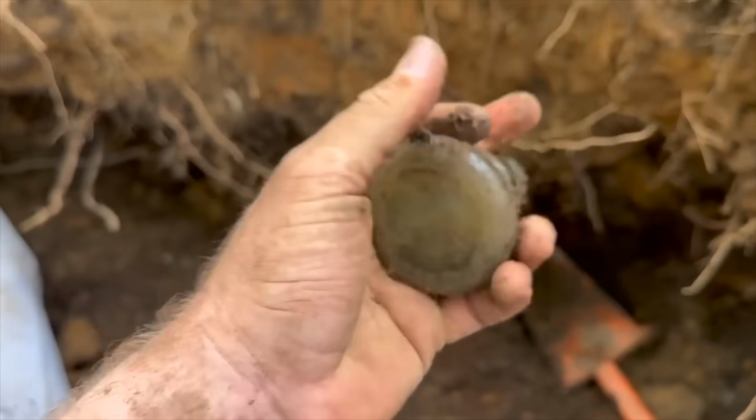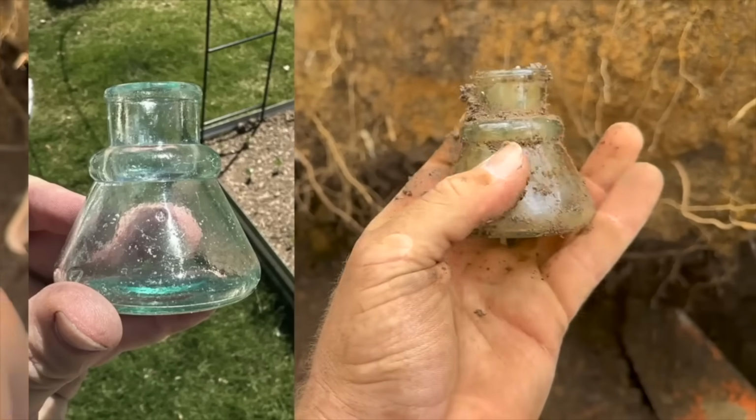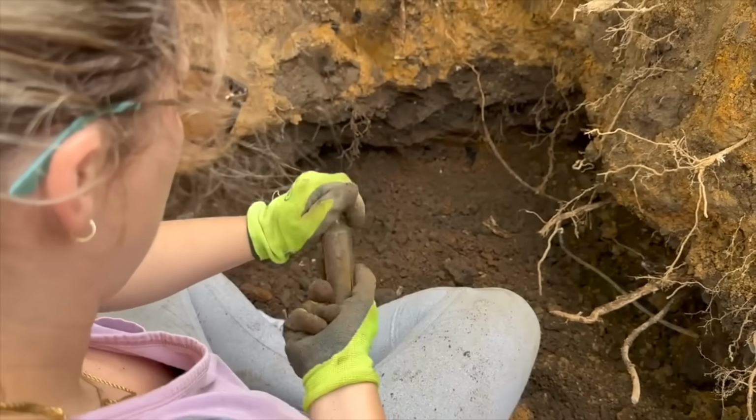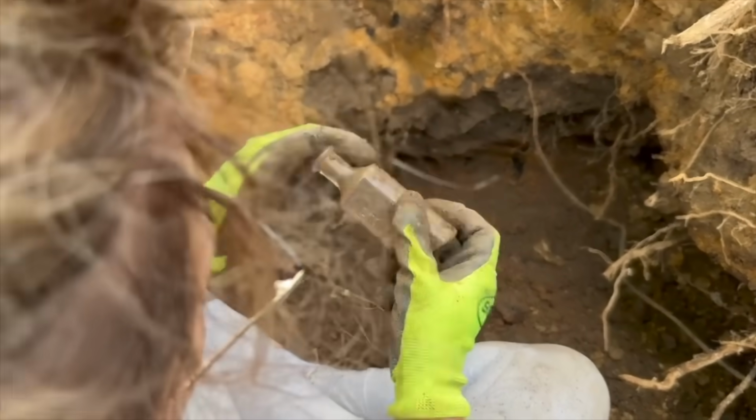It's probably a Carter's set. Oh, that's beautiful. I love those. Yeah, right here in front of me. We'll take it. No chip. Check this out. Look how thin that lip is and still intact.